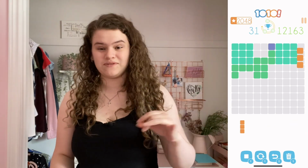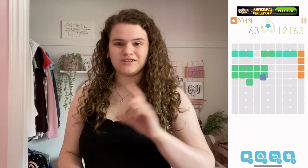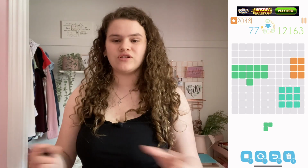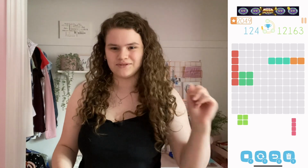So the first one is simply a game. It's called 1010. All it is is a 10 by 10 grid, and the app gives you shapes and you place the shapes on the grid, and the goal of the game is to try to get as many points as you can, but still be able to fit the shapes that they give you on the grid. So if you have a 4-block shape, but you can't place a 4-block shape anywhere, then you lose. Of course, they give you 3 shapes at a time, but if you try the other 2 and then you can't place the third, that's when you lose. So it's just a fun, pass the time game.